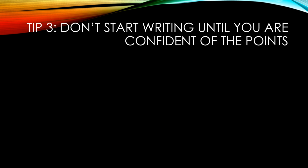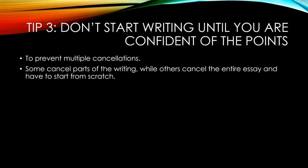And the third tip that we have here is don't start writing until you are confident of the points, right? What points you're going to include in your answer should be decided during the planning phase itself. This is to prevent multiple cancellations, because if you're unsure, then you will start cancelling part of your writing. Some students do cancel parts of the writing in the midst of the exam, or others cancel the entire essay and have to start from scratch. Well, this can be a disaster if you're sitting for an important national exam, and whether you can come back from it depends on how much time you have left. If possible, try to avoid this scenario altogether, and don't get into the habit of making multiple cancellations, because you're wasting a lot of time when you're cancelling entire paragraphs of the essay just because you're unsure and you start to question the validity of some of the writing that you have. And like I said, this is a complete time waster.